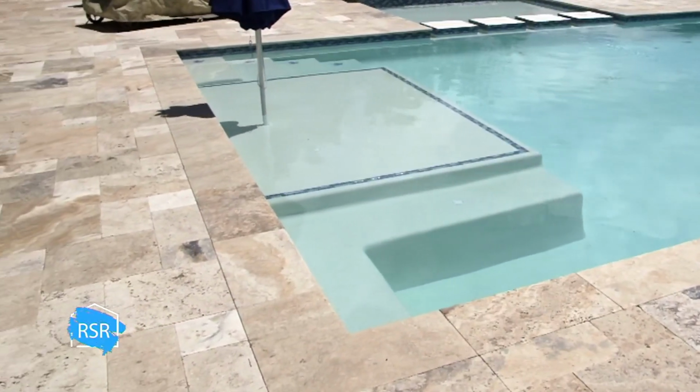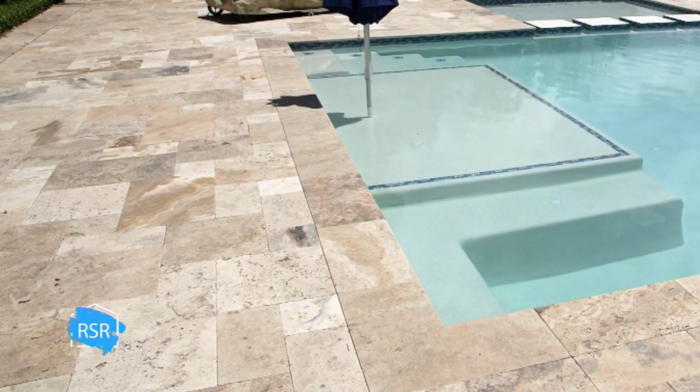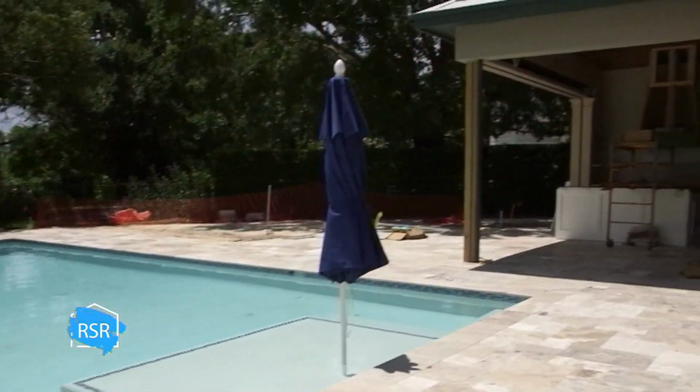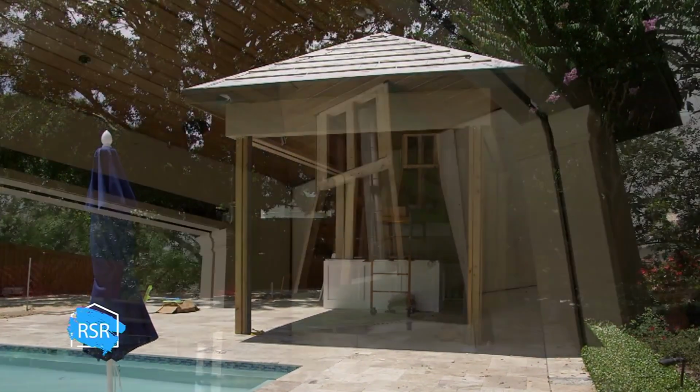So everything dried out. You were able to get the pool deck in here. It looks really, really nice. Yeah, we were able to get it all in properly once we had a couple of days that allowed us to do so, and it's come together with the pattern and everything that they were looking for, and everybody seems very happy with it.